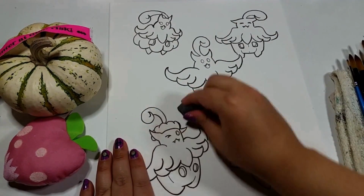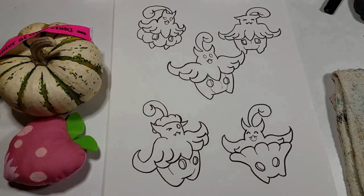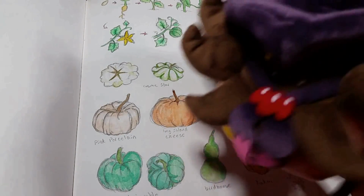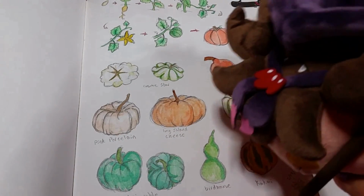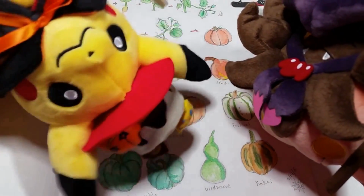Let's erase all those orange marks. Get it ready for painting. But before I paint them, I am going to show you guys some footage of the pumpkin patch. Coco here came along with me. Oh, so did Ichabod. So let's go show you guys our adventures.